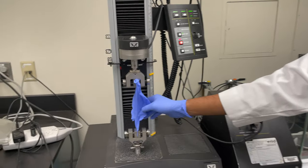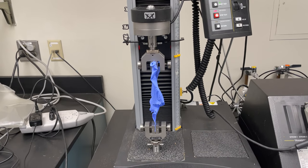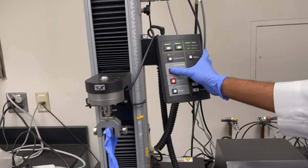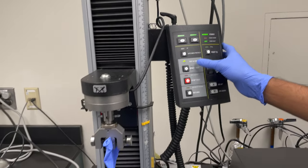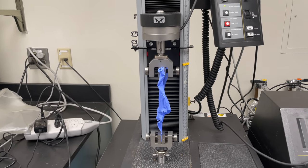So we want to figure out, if we apply a constant force to this glove by pulling it apart, when will it basically snap? So if we start the test, you can see that slowly being pushed apart.